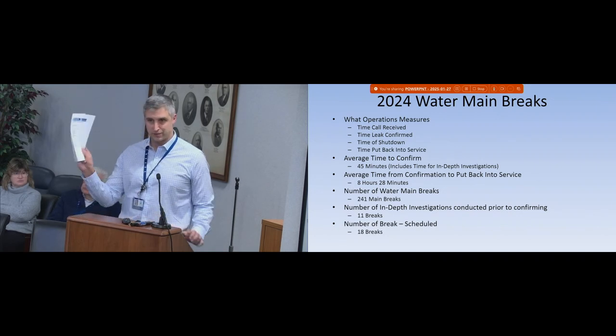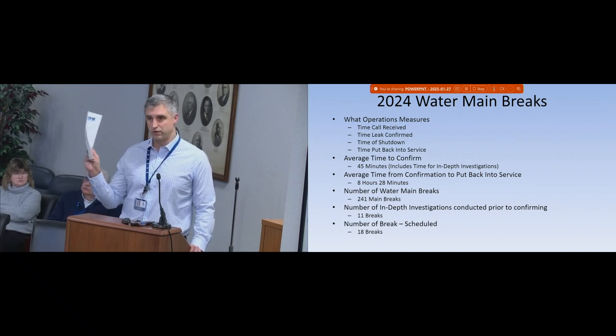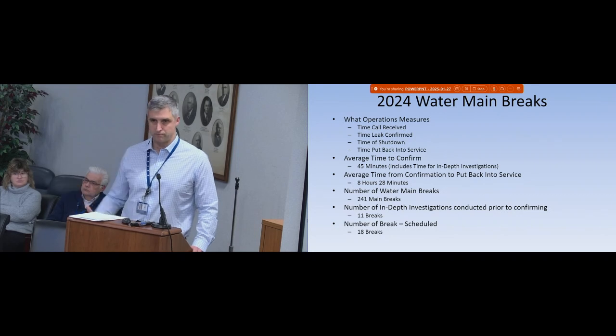So this was just a printout of all the communications that we send out internally to manage our water main leaks. But I can definitely get you that information as far as the depth of this main. Again, it was from 1957, but who installed it, any history I have on it.